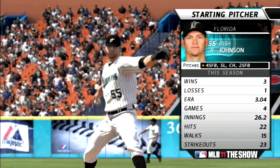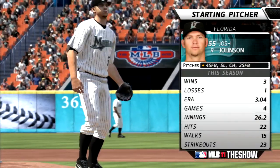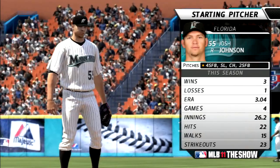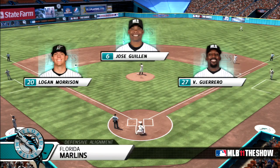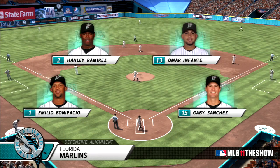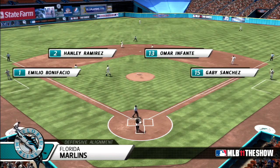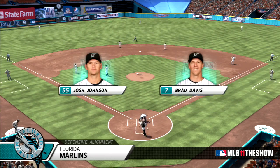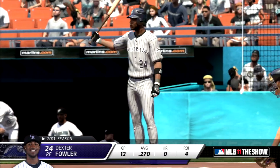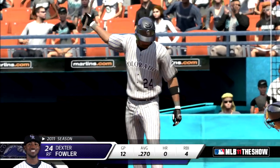And on the mound to face this lineup, there you see the numbers for the hard-throwing right-hander Josh Johnson. And in the field, the Marlins will align themselves like this. Dexter Fowler will step to the plate now as we're ready to get this one underway.